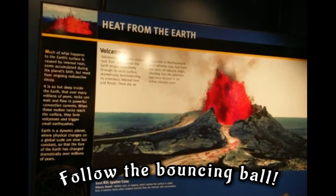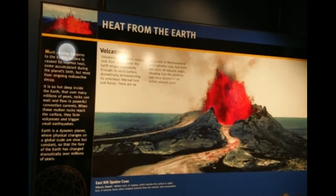Heat from the Earth. Much of what happens to the Earth's surface is caused by internal heat, some accumulated during the planet's birth, but most from ongoing radioactive decay. It is so hot deep inside the Earth that over many millions of years, rocks can melt and flow in powerful convection currents. When these molten rocks reach the surface, they form volcanoes and trigger small earthquakes.